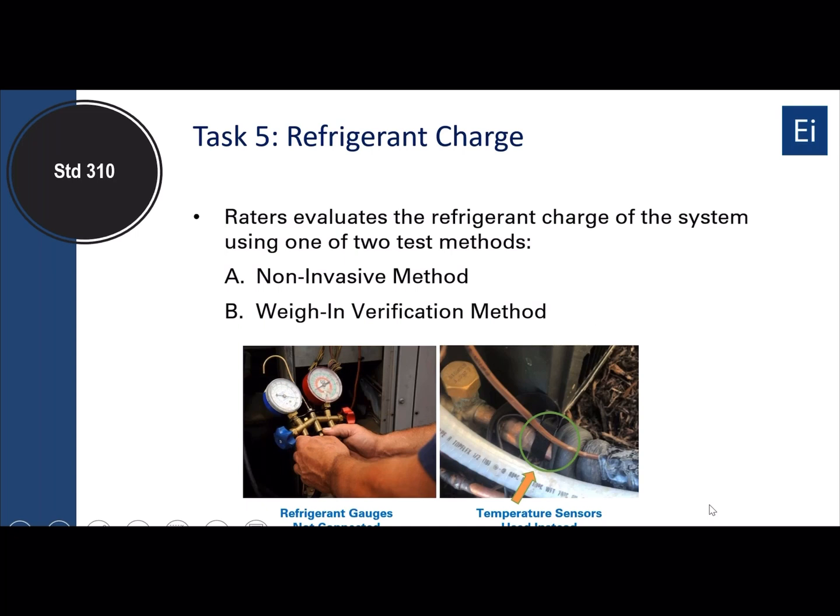So task 5 is refrigerant charge. Most of the things we've been doing now have been more inside the home. This is where we're trying to evaluate, as non-invasively as possible, what the refrigerant charge of the system is and how close it is. Now, the way HVAC contractors and raters work in California is using an invasive method.